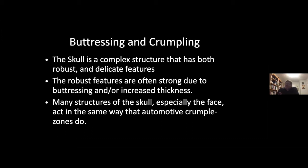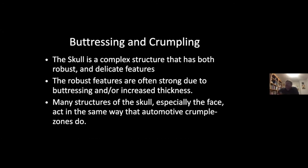In terms of skull fractures, we talk about buttressing and crumpling. The skull, as we talked about, is a complex structure that has both robust and delicate or fragile features. Some areas of the skull are very, very tough. Some of them, you can almost break them by looking at them. The robust features of the skull are often strong due to buttressing and/or increased thickness.